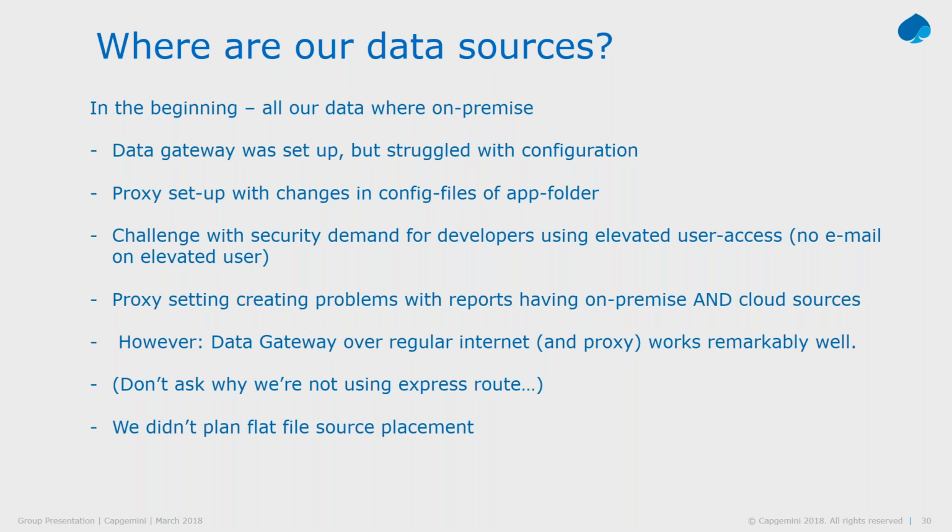What we did wrong, though, is that we didn't plan for flat file source placement. We thought that we were going to use Power BI with OneDrive for Business, but for some reason our organization still hasn't started using OneDrive for Business. So we had to run around trying to find different solutions for that. Some wanted to have things in SharePoint. In the end, I managed to persuade people that we'd put them on the file share on the storage network instead. It's a lot easier to manage.